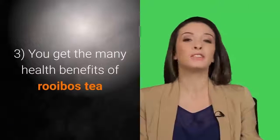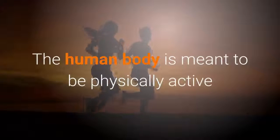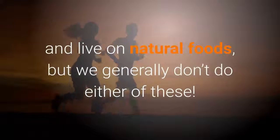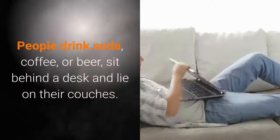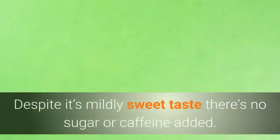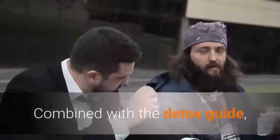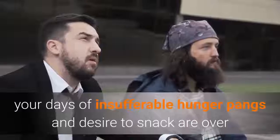3. You get the many health benefits of rooibos tea. The human body is meant to be physically active and live on natural foods, but we generally don't do either of these. People drink soda, coffee, or beer, sit behind a desk and lie on their couches. Not only is this ancient African tea recipe pretty good, it also happens to be a healthy drink. Despite its mildly sweet taste, there's no sugar or caffeine added. Combined with the detox guide, your days of insufferable hunger pangs and desire to snack are over.